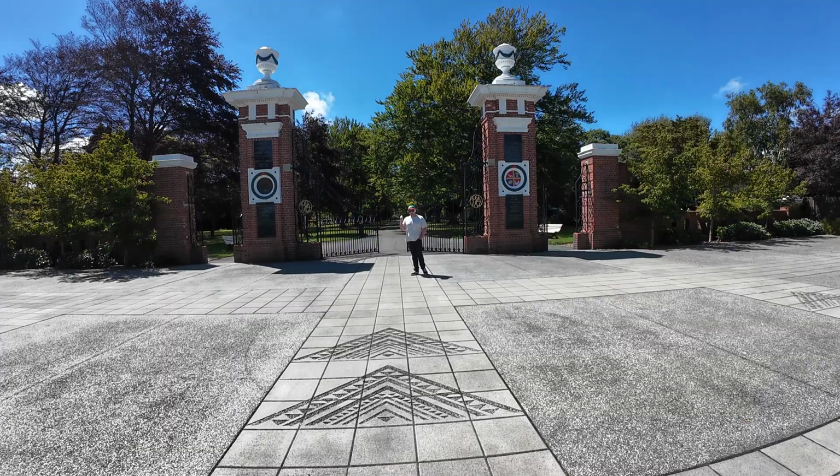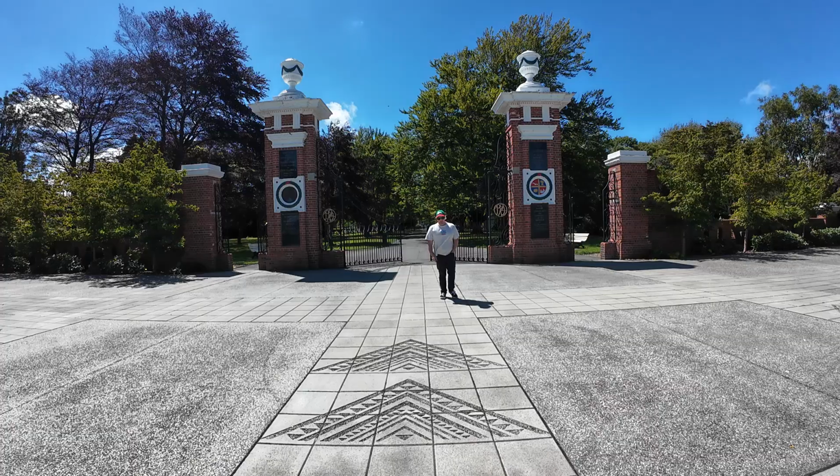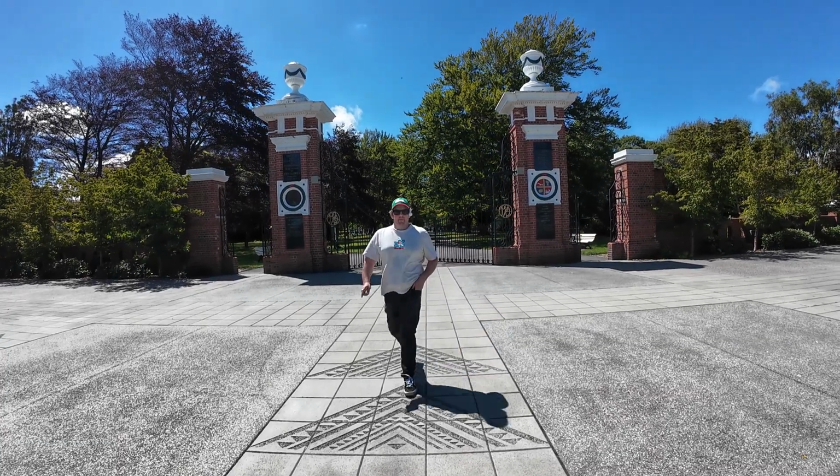Now we're going to have a walk around Queen's Park and show you all of it, explaining little bits along the way. So if you stick with me, we'll get into it.